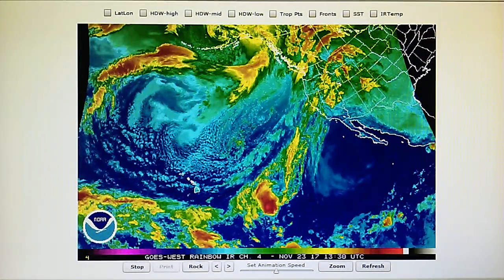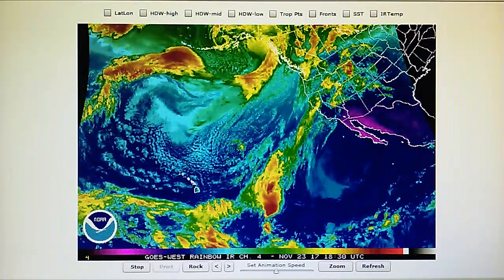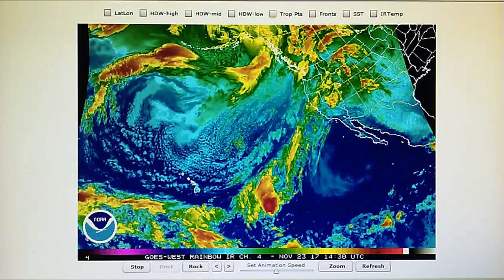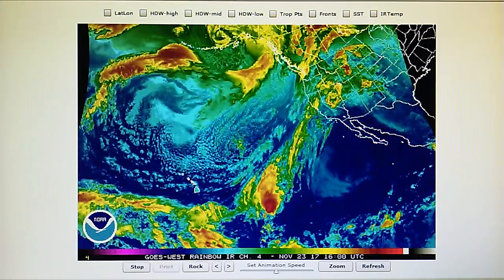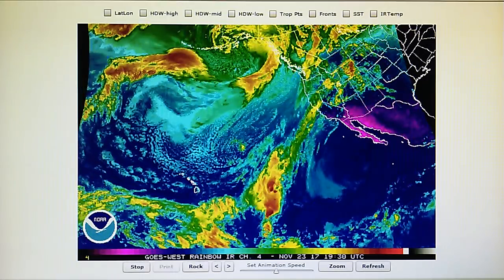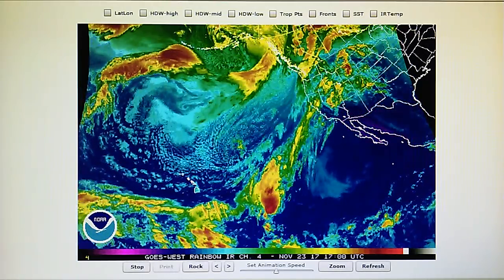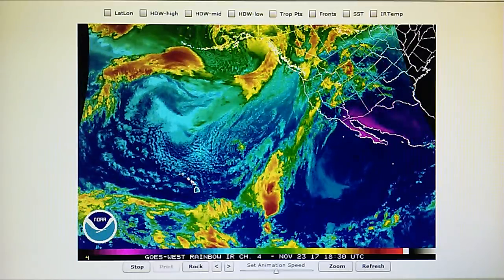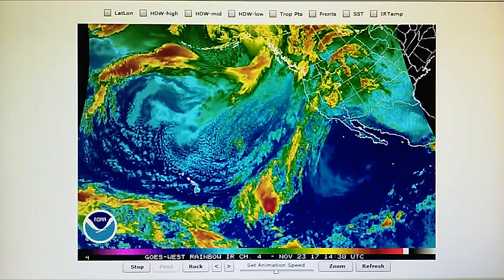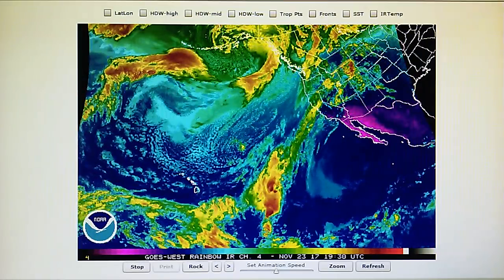Okay, today is November 23rd, 2017, and right now at 1 p.m. on Thanksgiving Day, we have a temperature of 85 degrees. The relative humidity is varying between 18 and 22%. The dew point is 41 degrees, and we have a barometer reading of 30.10 inches, which is steady.